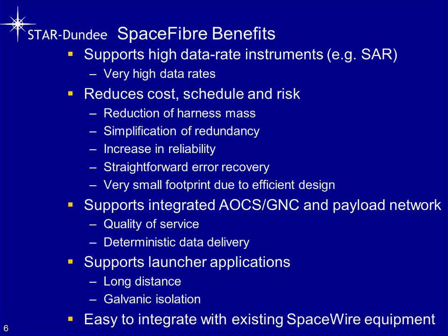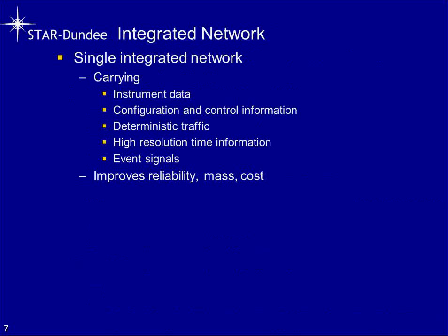We can provide deterministic data delivery using the quality of service we provide, at the same time as we're sending payload data over the network. We can also support launcher applications, running over long distances using fiber, and we've got the deterministic data delivery for the control. We can bring video cameras or other monitoring systems into that same network, and we have galvanic isolation. It's very easy to integrate existing SpaceWire equipment because we use the same packet layer protocols and above as SpaceWire.